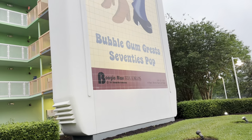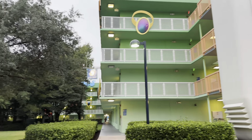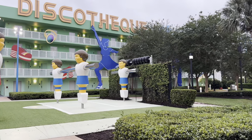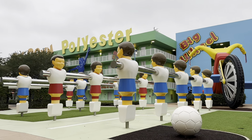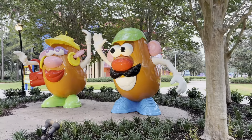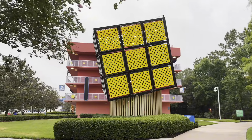Traveling through time to the 1970s, these buildings feature bold patterns and bright colors. There are giant 8-track tapes, mood rings, and disco balls. The 70s has a giant sculpture of the big wheel tricycle, as well as a giant oversized foosball table decor. Since we're at a Disney resort, of course Disney put their own touch and put in Telephone Mickey, a staple of the 70s. Into the 80s, we are greeted by the potato heads and giant Rubik's Cubes.